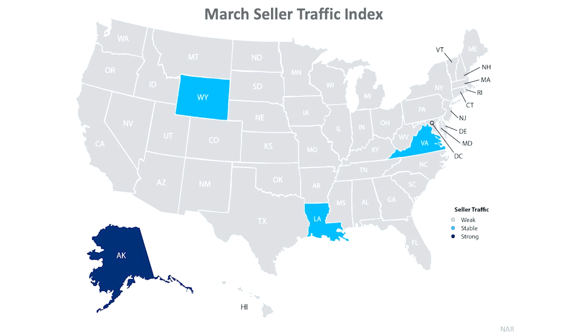Now with this chart, we'll be able to see the March seller traffic index, and you can already tell the huge difference in colors from the previous chart. As you can see, there's a lot more gray in here, showing that there's a weak seller traffic index in a lot of the states, including us here in Florida.